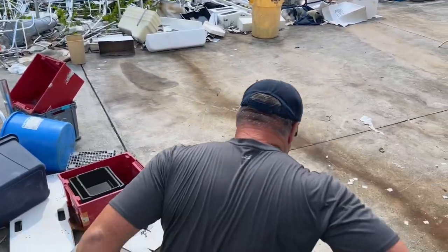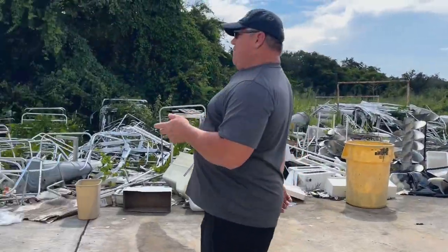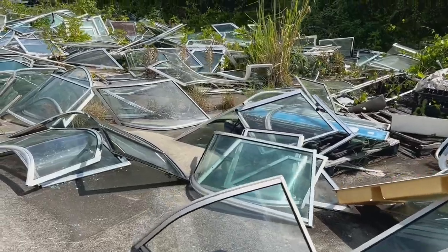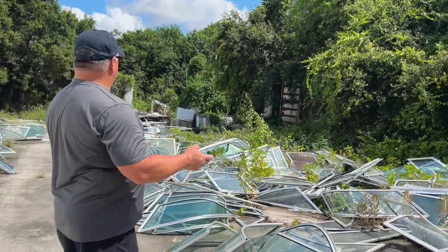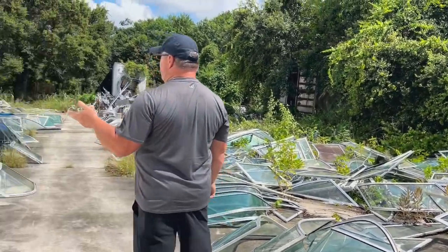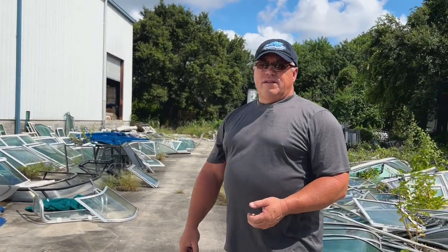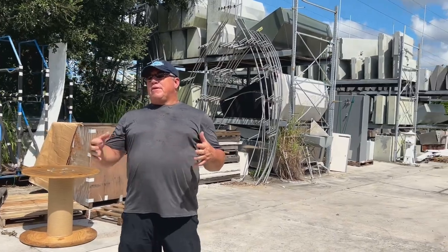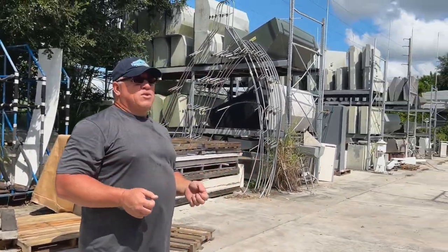So let's say you have an older boat and you're not sure where to get stuff. And let's say someone broke the windshield. If you're looking for the glass or the framework for it, look no further. It's right here. So that's pretty much what I can share here about Marine Connection Liquidators.